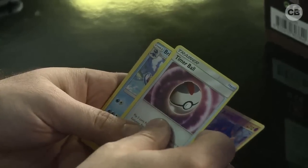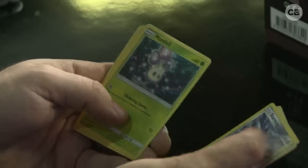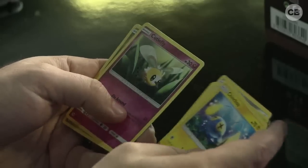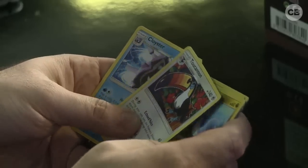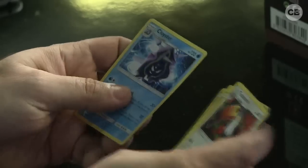Oh. Boldore, Timer Ball, Brionne. That's adorable. Skarmory, a regular. Hey, Morlul. Look at that. Very cool. In case you're curious. A Chinchou, a cutie fly. Oh, gosh, so cute. Dratini, classic. Classic art. A Toucannon. And our rare is a Cloyster. All right. Man, that Cloyster could put you in a headlock. That is confusing but terrifying. I don't want to know how that's possible, so just avoid it.